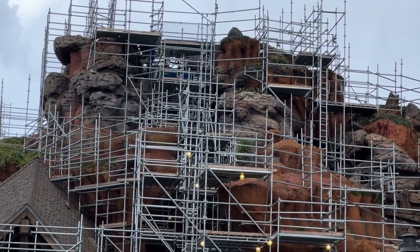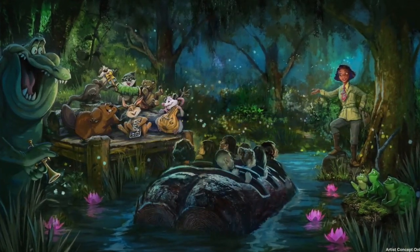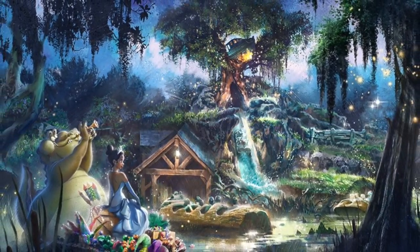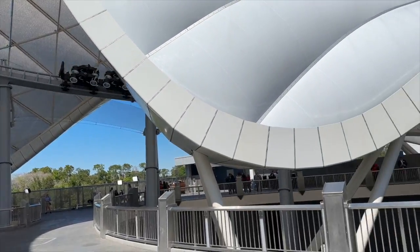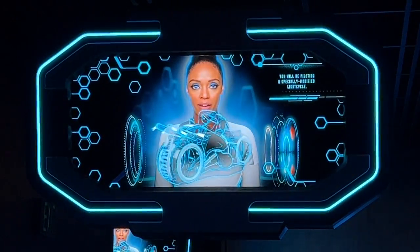And when Tiana's Bayou Adventure opens up in Magic Kingdom later on in 2024, I'm almost 99.99% sure it's going to have a virtual queue too to help manage that high demand. In order to access a virtual queue, you're going to need to log into the My Disney Experience app. Make sure you're using the account with all your reservation and ticket information. Otherwise, it's not going to work.